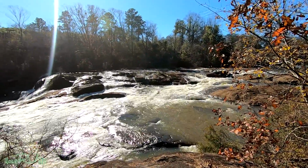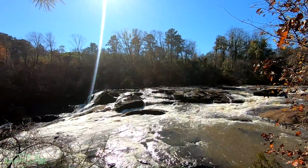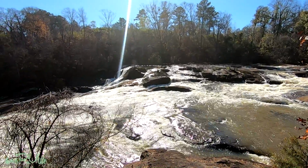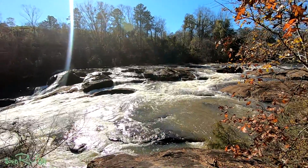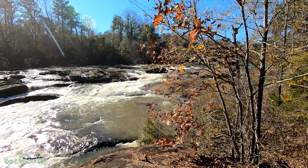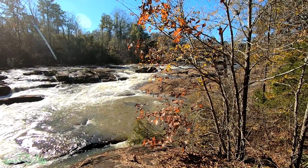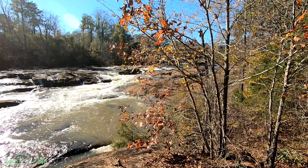Really, really something. Now over on the other side is another trail that we're going to take advantage of in just a minute. That'll take us to the old Powerhouse Ruins. But I'll just stop here and let you soak this in. This is probably some of the prettiest falls in Middle Georgia. Probably the prettiest falls in Middle Georgia, south of Atlanta. Look at this.